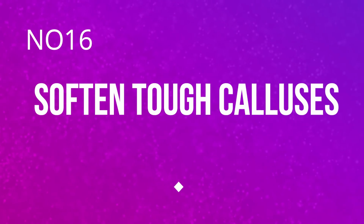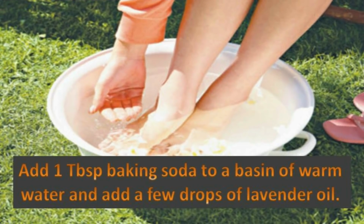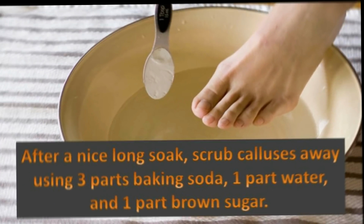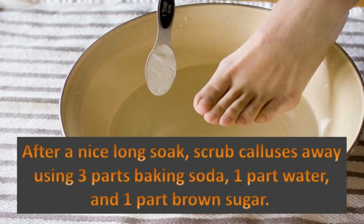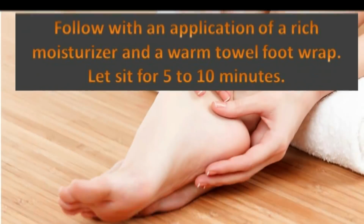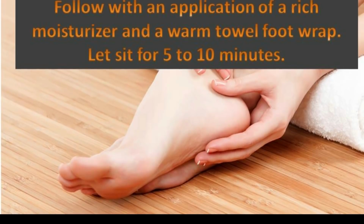Number 16. Baking soda can be used to soften tough calluses. Add 1 tablespoon of baking soda to a basin of warm water and add a few drops of lavender oil. After a nice long soak, scrub the calluses away with 3 parts baking soda, 1 part water and 1 part brown sugar. Follow with an application of a rich moisturizer and a warm towel foot wrap. Let it sit for about 5 to 10 minutes.